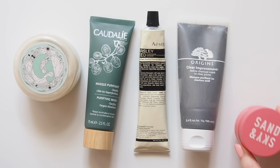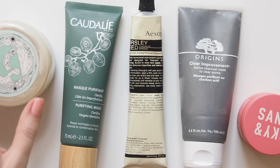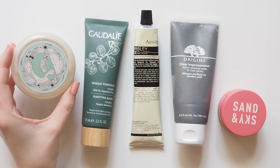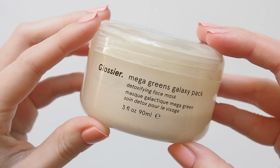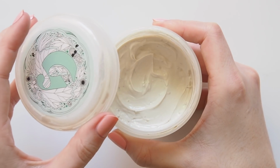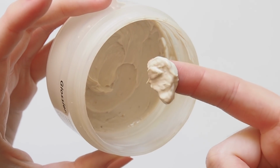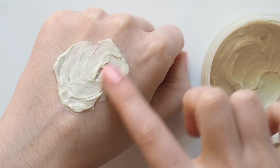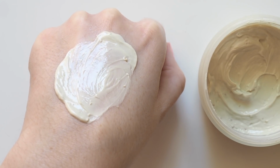Let's start with the cleansing/detoxifying masks for a deep clean, whether that's just general upkeep or I'm trying to get a breakout to kindly leave the premises. Glossier is far more famous for their makeup than skincare, but I love their masks. They're always on my favourites lists and I've repurchased both of them more than any other mask here. Mega Green's Galaxy Pack is their detoxifying formula with a thick, creamy texture so it doesn't strip my skin. There's kaolin clay and other natural oils and fruit extracts inside that make it gentler than a regular clay mask. It doesn't dry out on my skin, it almost absorbs. After 20 minutes, I wash the excess off and my skin feels fresh and clean.